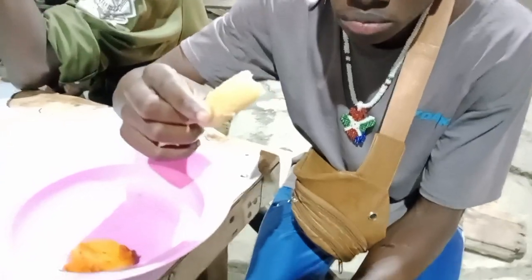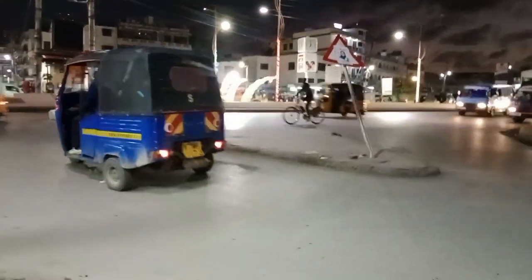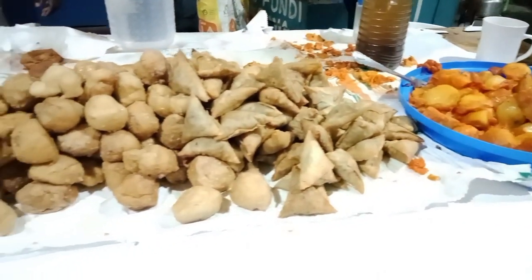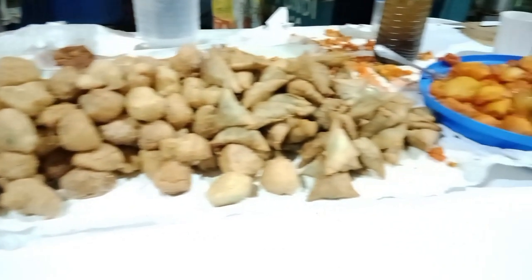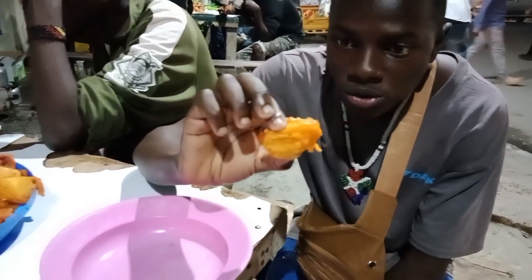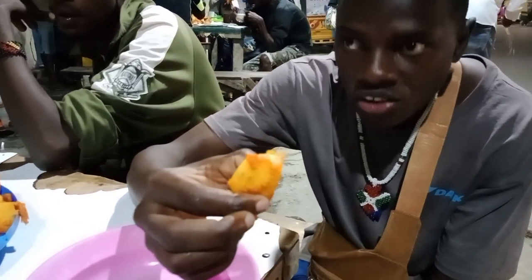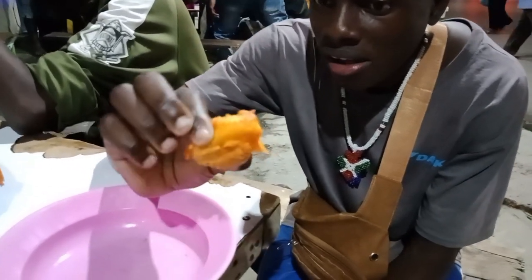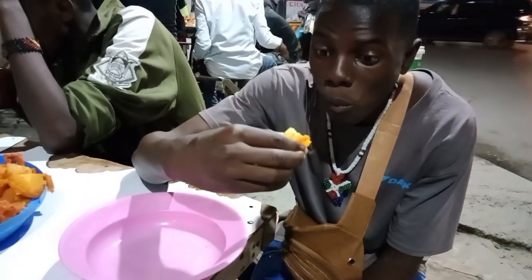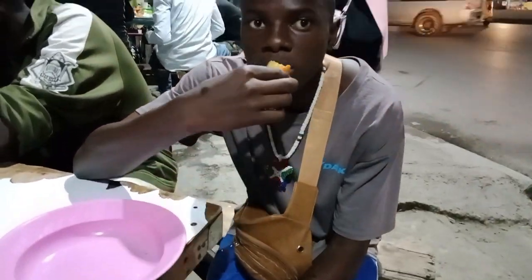Yeah, it's some sugar kind of. So in the central business area, as you can see, this is the food. That is viazi karai. It has kind of wheat flour, which has been mixed with some spices like cardamom, cinnamon, and everything like that. It has some kind of certain taste. I can't believe it.